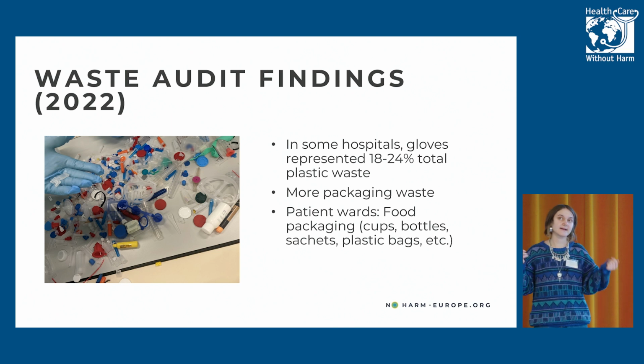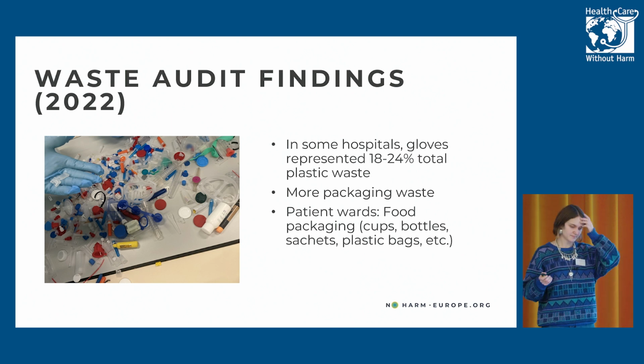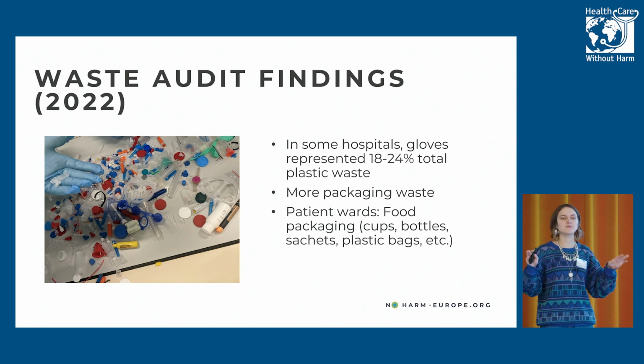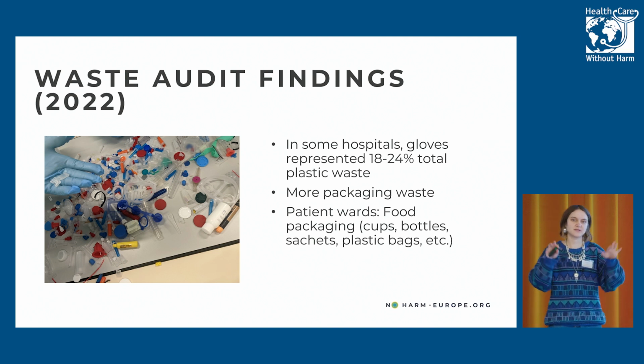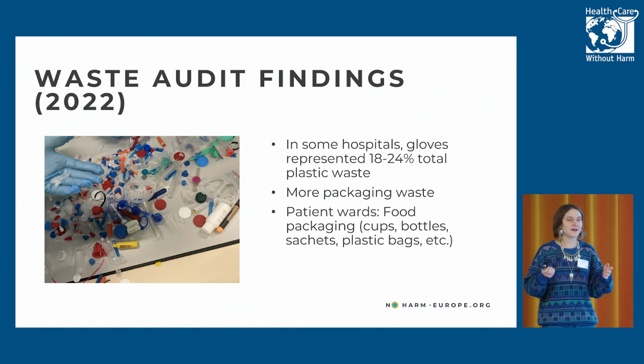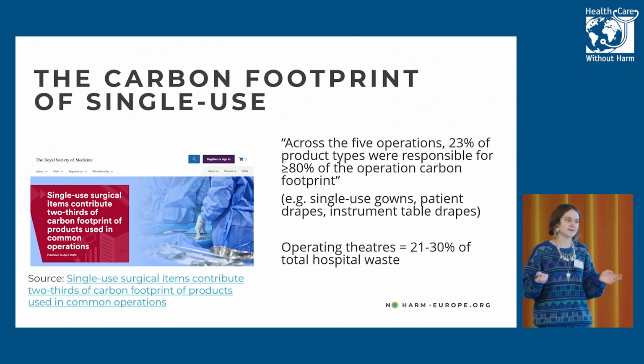And we did some waste audits again last year. That was also very interesting. The results were more or less similar in terms of the main items that were found the most. We found, in some cases, a lot more gloves, sometimes representing 18, 24% of the total plastic waste. So that was interesting to see. There was more packaging waste that was found.